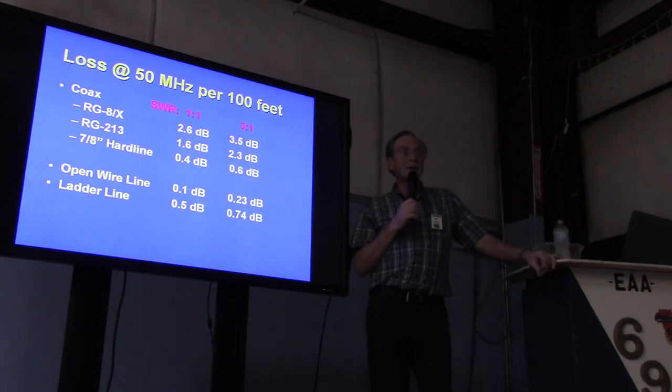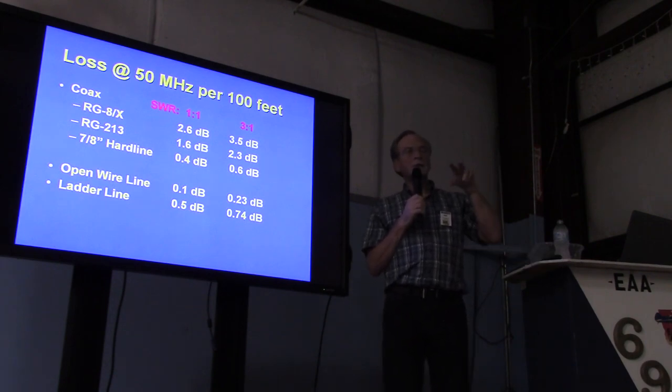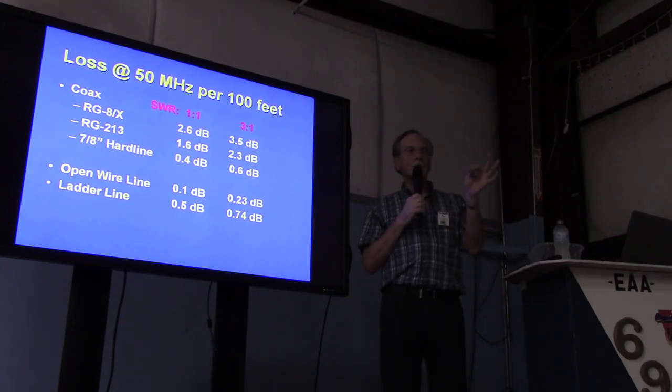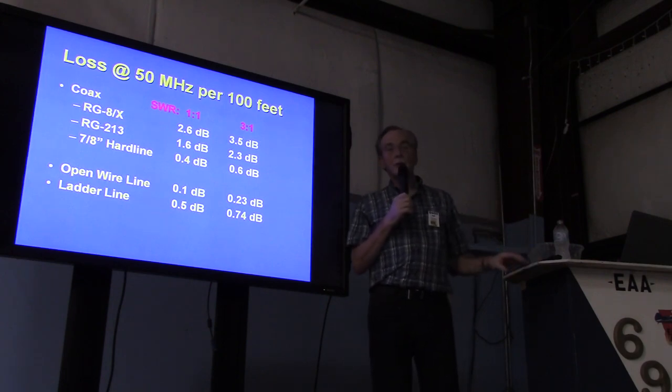There's a technique, it's in the handbook. Using parallel coax, one for each of the wires in open wire line, you short the shields together on both ends, and you run one each of the open wire lines down the center conductors, and you can bring that into the house and it doesn't radiate. And that's the technique most people use, and it works.